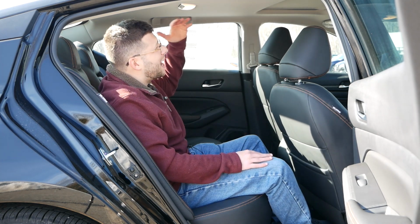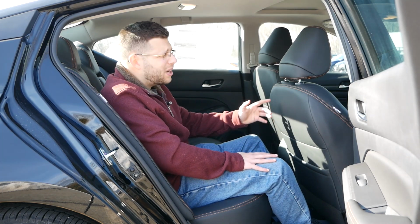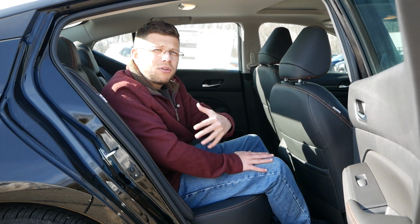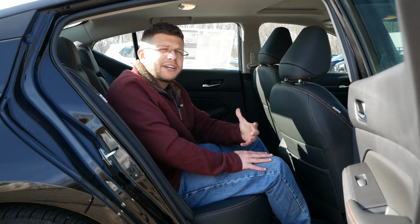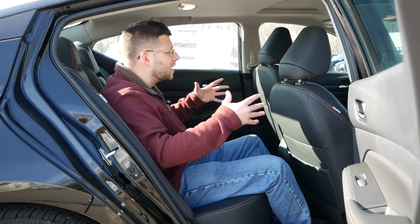Now when it comes to headroom, of course, that's where I think you might want to go with a Nissan Rogue, but if you are looking to downsize from your crossover and you want something a little more fuel efficient, but you don't want to sacrifice the practicality, then the Altima has to be on your list of considerations because of its size.